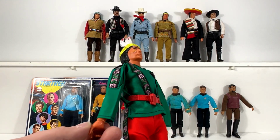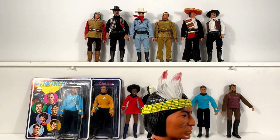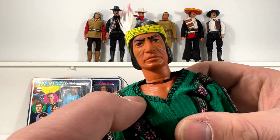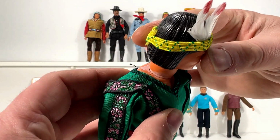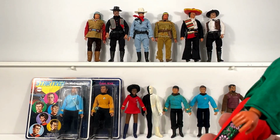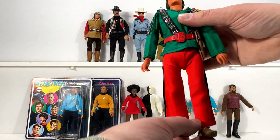Got a couple more Red Indians as well as this one. Again, headband. I'm guessing that's the original feather. I'm not sure. I'm guessing that they are. There seems to be some glue around there. I'm not sure. Not sure if that's original or if it's been repaired. I'll have to investigate that one further. Looking very, very nice again.